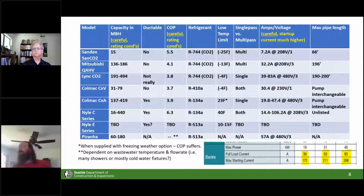So, and then voltage. So a lot of manufacturers list full load amps on their cut sheets, on their data sheets, which is good. That's good data to know. But these machines have a lot of mass in them and a lot of inertia. So like inrush current, startup current, to turn them on, a lot of times you'll see a current jump for a while and then it flatlines into like a steady state. So that clip at the bottom, you can see, I believe this was taken from Link. The largest unit full load amps is 83 amps, but just to get it moving is 268. So make sure your electrician's aware of all that data so that you don't start tripping breakers.